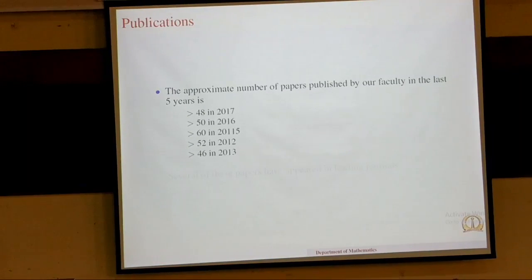We have done some analysis comparing with Harvard and Princeton. I'm not saying our quality is at that level, we may yet to reach that quality, but definitely we publish at that level. Several of these papers have appeared in leading journals. You don't have to remember all these numbers. As with every advertisement, you don't remember the details, you only see the person doing the advertisement, like who is the hero, who is the heroine. Just like that, it's enough to see me. Okay.